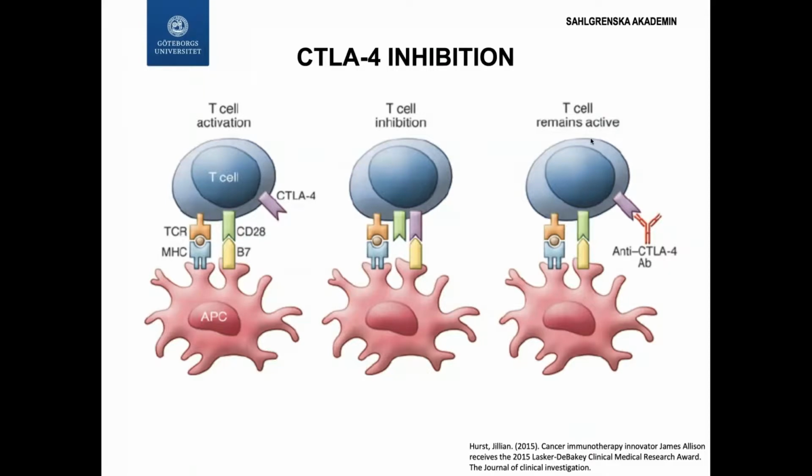The first one was the CTLA-4 inhibition. And this is when T cells, the immune system, are activated. You have a T cell receptor, an MHC that presents the antigen and activates the T cell, and you have to have this co-stimulatory signal with B7 and CD28. But you also have the brake of the T cell, which is the CTLA-4.